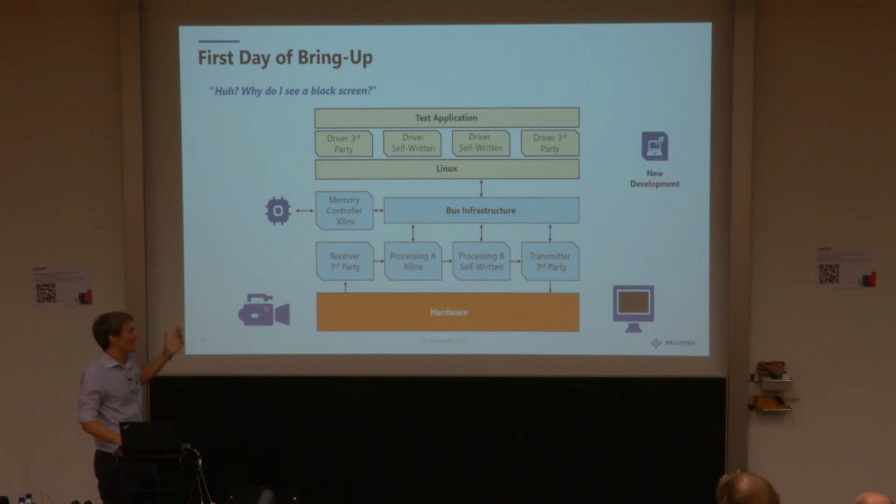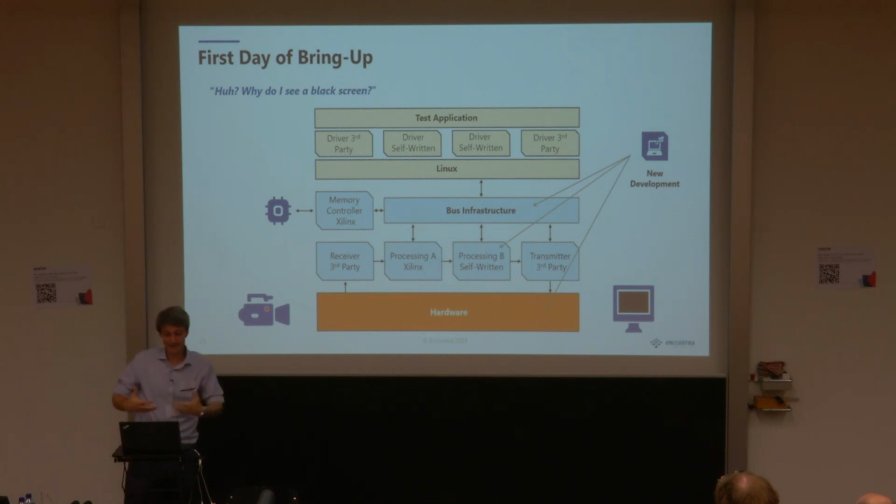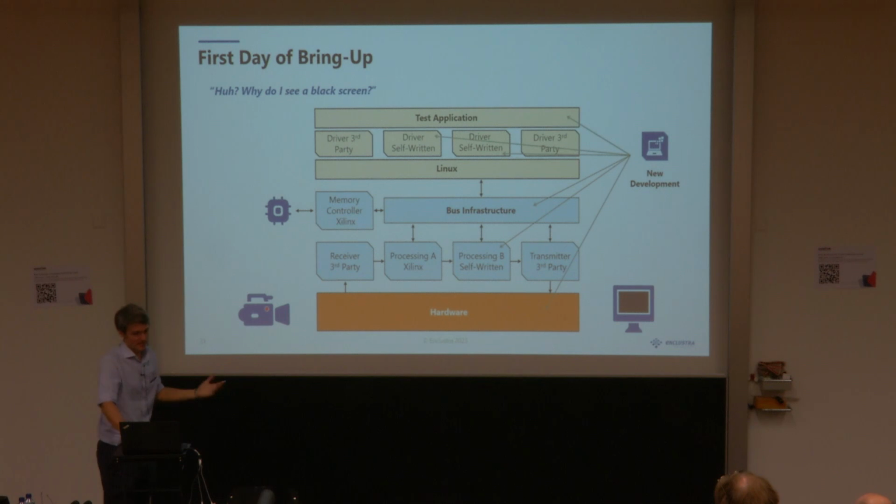And we think of it and we say, well, there was quite a bit of new development we did here. I mean, we have manufactured completely new hardware. We've written completely new FPGA firmware. The bus infrastructure used components that we're familiar with, but we've connected them together in a totally new way for this new project. And of course, we've written brand new drivers for our brand new components in the FPGA. And of course, our software test application is specific and new for this project.